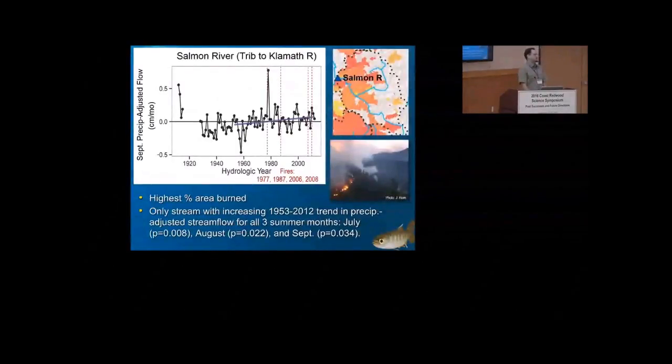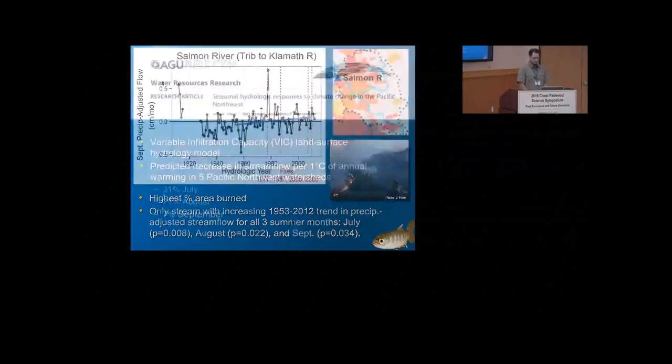This is way inland of the coast, but the Salmon River, which is a tributary to the Klamath, was the only site where we had increasing flows for July, August, and September, and it's also the site that has the greatest percent area burned.